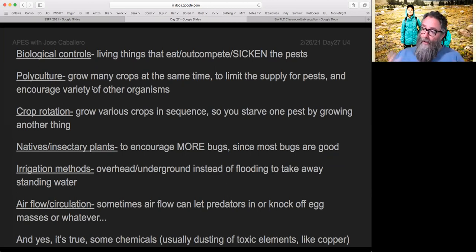The idea with polyculture is you kind of make it less appealing for the bugs. Like, yeah, they can get a little bit of broccoli, but then they got no place to go because that's the end of their food. And so their populations don't take off quite as fast.